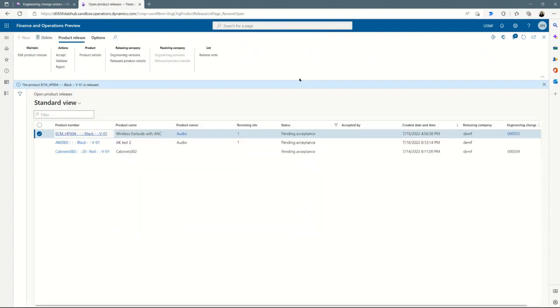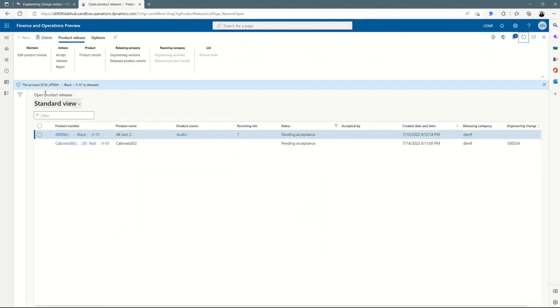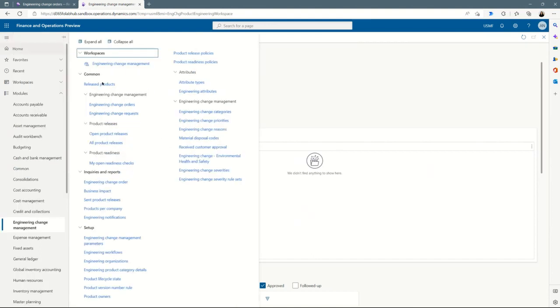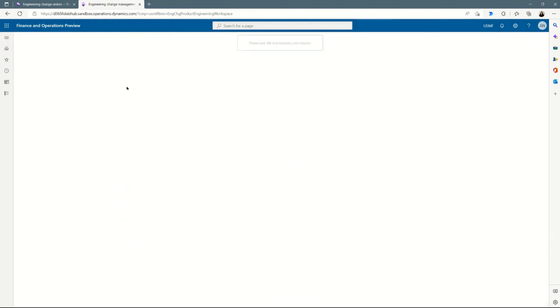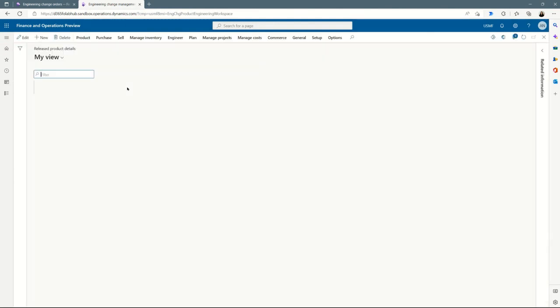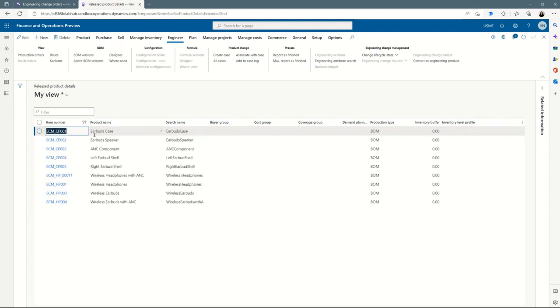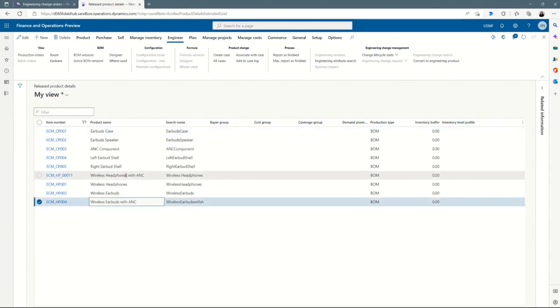And once we have, if we refresh the screen here, once we've accepted the release, it drops off of our open products releases. If we want to go see the products that was released to USMF, we can go to all released products, which we can do through the ECM menu or through the workspace that we were just in. So here, let's take a look for our item ECM HP 004. And here we go. So our item is now set up as a released product.